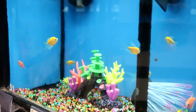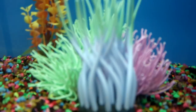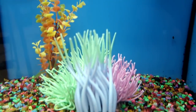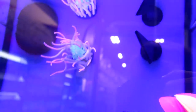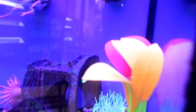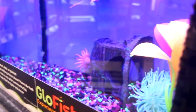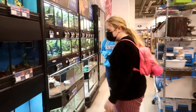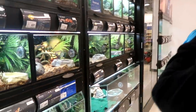They're yellow or orange. I love those. And I love the plants that they put in here. The decorations for the glowfish are so cool, like how they put them on the walls in the back of the tank. I know you guys think we're getting fish. Don't worry, we're not. Gabby, which fish did you like? The shiny ones? Gabby's like, I just like shiny.